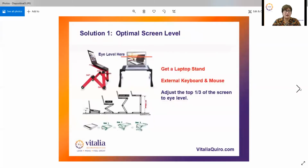So what are the solutions? Solution number one is optimal screen level. So to do that, you need to get a laptop stand, an external keyboard and mouse, and adjust the top 1/3, that's the red line, top 1/3 of the screen to eye level.